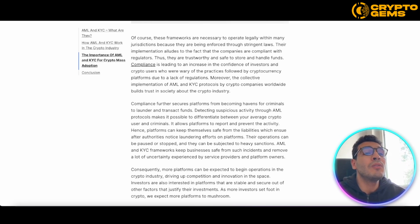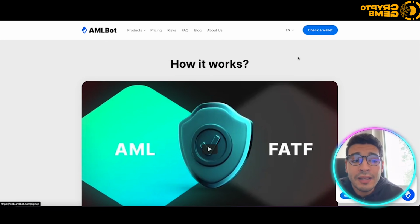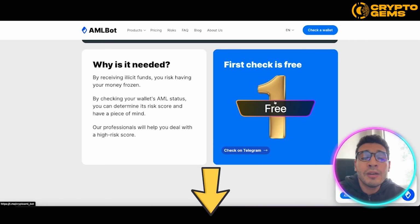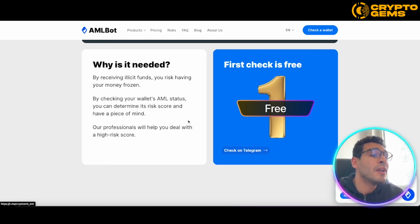So here you can use the platform quite simply. You can just check the wallet over here. You can click here, link a wallet, and just paste the wallet, and they will give you the first check for free. It's simple and easy to use, and you can use the link down below to understand it and get more of an idea. But generally speaking, things are straightforward and you can use them with ease.